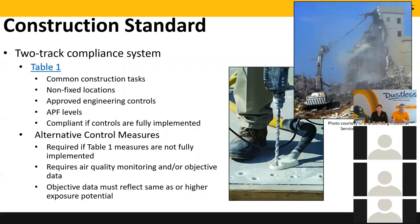And here's Table 1. The construction standard has a 2-track compliance system. First one is Table 1. This is basically the most common task that you'll see on a construction site using the most common tools. So they've gone with NIOSH and found out what is the best way to control the dust. And as long as you're doing exactly what it says in Table 1, you're considered to be in compliance. And again, like I said, the reason for this is construction is generally in a non-fixed location. And so this way you know that if you're using a hammer drill, you can use a dust extractor and a shroud to collect the dust off there.